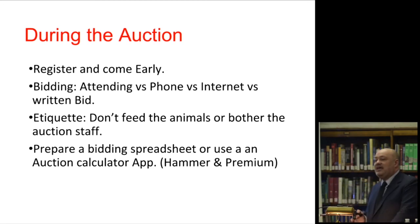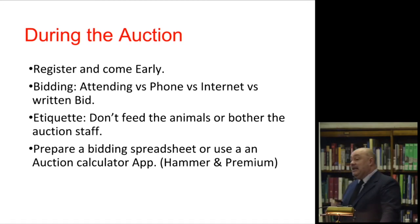Etiquette, that's a thing I don't understand at auction. And don't feed the animals, don't talk to the dealers. Dealers are not your friend at auction. They're all in the back, they talk among themselves, don't feed them, don't give them information. They're gonna run all over you. Dealers are not your friends at an auction.